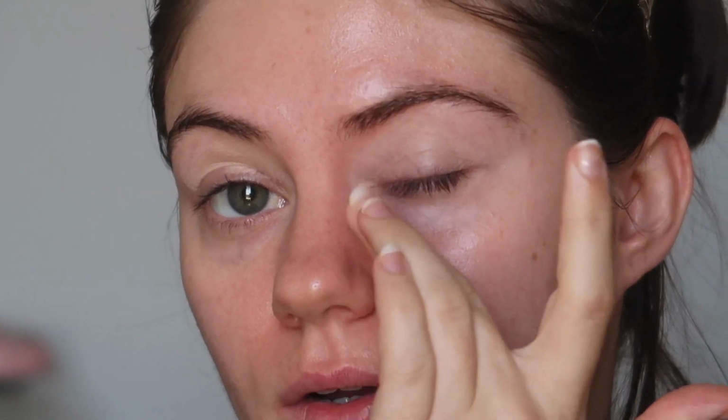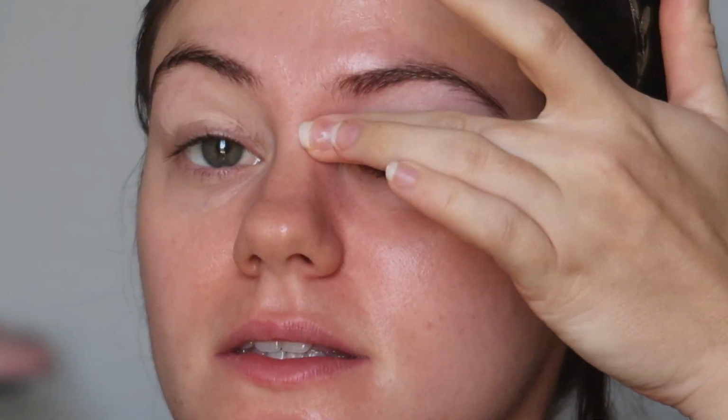So what I'm going to do is just put a concealer on my eyelids and pat that in, and this is going to make our eyeshadow stick to it and stop it from creasing. You can just use a primer if you like. Concealer works just as well. And make sure you go right in that inner corner, because that is where it tends to make you look tired as well.